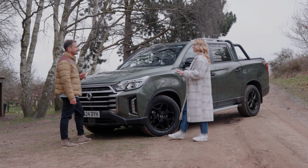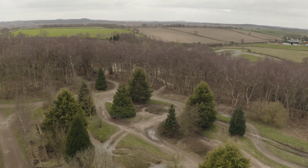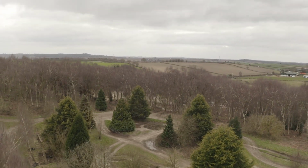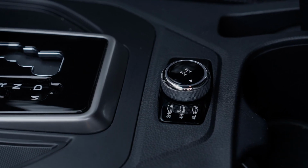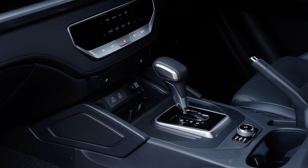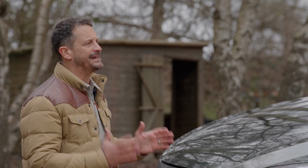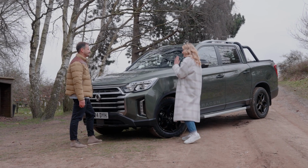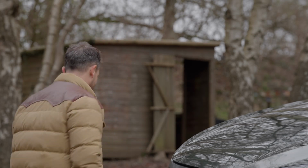So basically what you're saying is there's nothing this thing can't haul. Absolutely, and as you can see from our surroundings here, this thing is more than capable off-road. It's four-wheel drive, it's also got a high and low range gearbox and a full suite of driver assist technology, such as hill descent assist. It is a fully loaded piece of kit, and I tell you what, it is an absolute beast. It is, but I think it is far too clean. I want to get this thing dirty. Come on, let's do it.